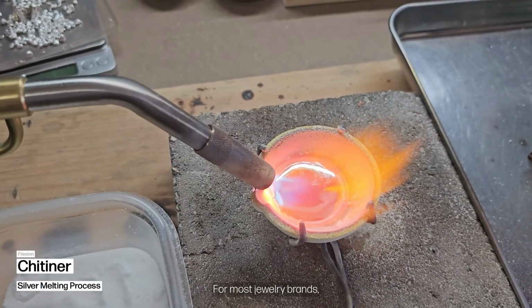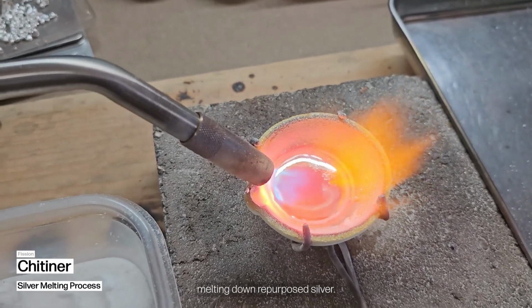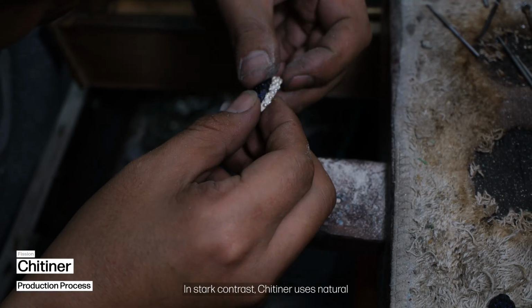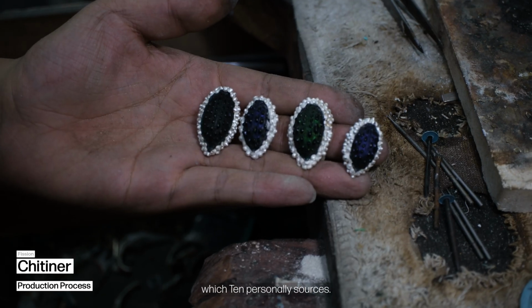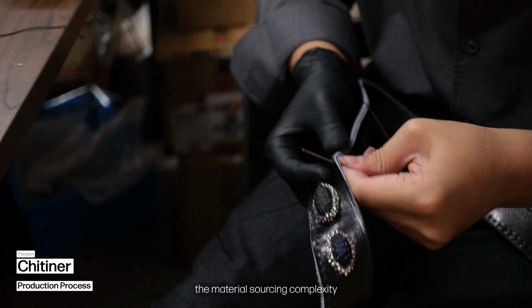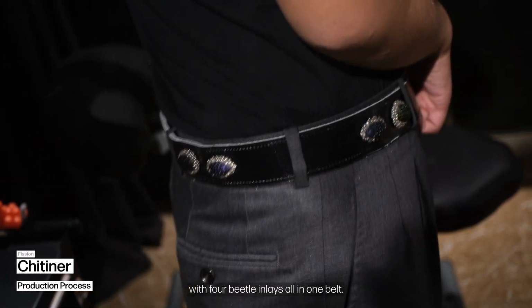For most jewelry brands, the height of material effort typically involves melting down repurposed silver. In stark contrast, Chitner uses natural beetle remains, which Ten personally sources. Vision amplifies the material sourcing complexity in spades, with 4 beetle inlays all in one belt.